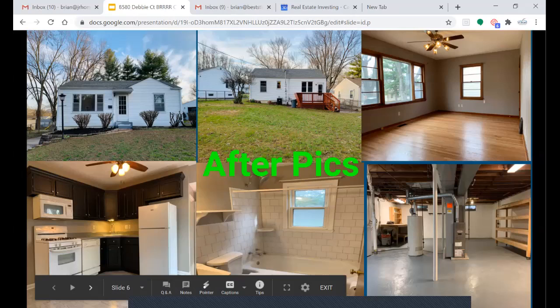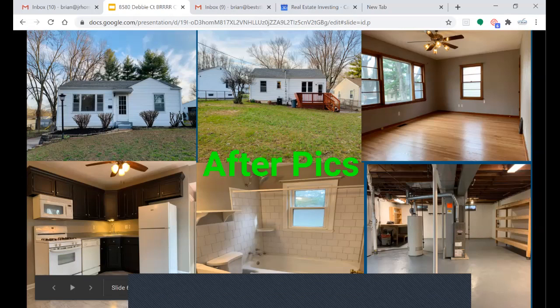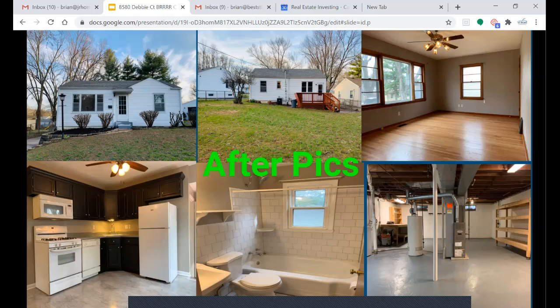For the front, we just power washed and threw down some mulch to give it a little more curb appeal. We cleaned up, trimmed all the bushes, and pulled all the weeds, and it gave it a quick, nice little facelift. In the backyard, this deck was pretty much brand new with fresh stain on it. We didn't have to do anything with that. It was really just a lot of cleanup. Here's our beautiful paint job that Jake and I did on the inside.